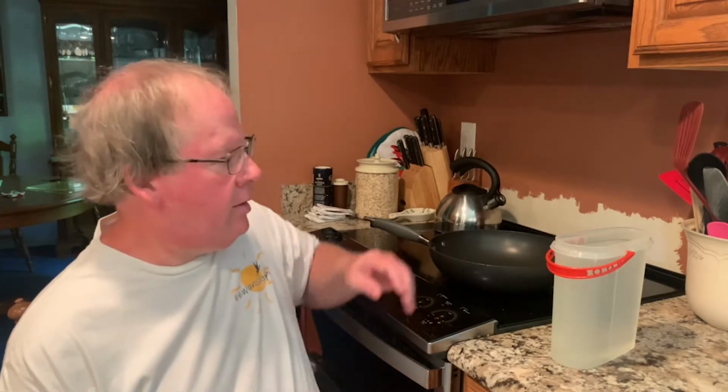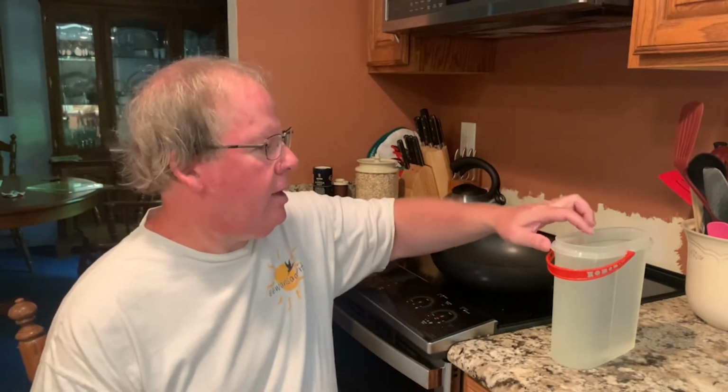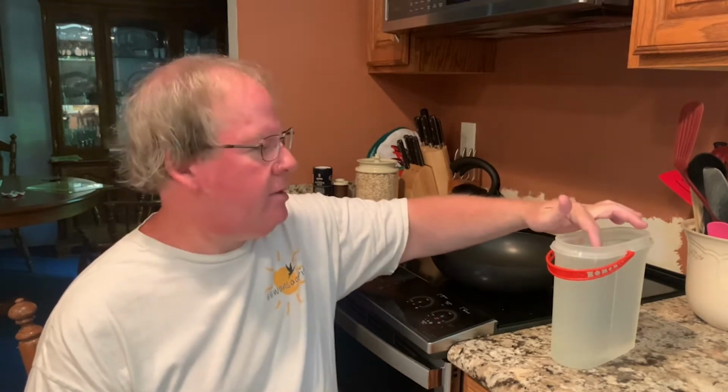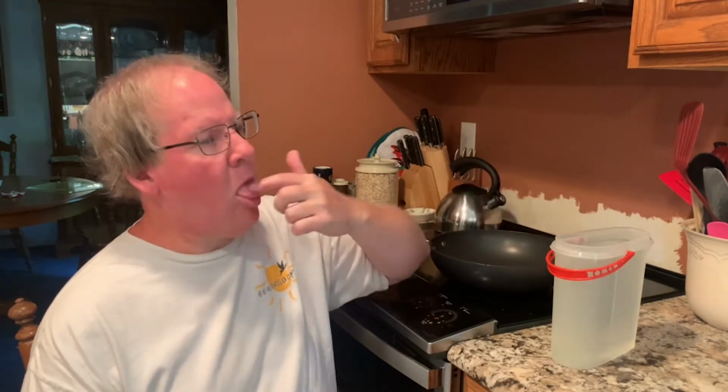So how exactly do we get the salt out of the water? Here we have some salt water. It's about as salty as from the Great Salt Spring, and you can taste it, and yeah, it's salty. Kind of makes you make a funny face. It's about half as salty as seawater, if you've ever been to the ocean and gotten some water in your mouth. But how exactly do we do this?